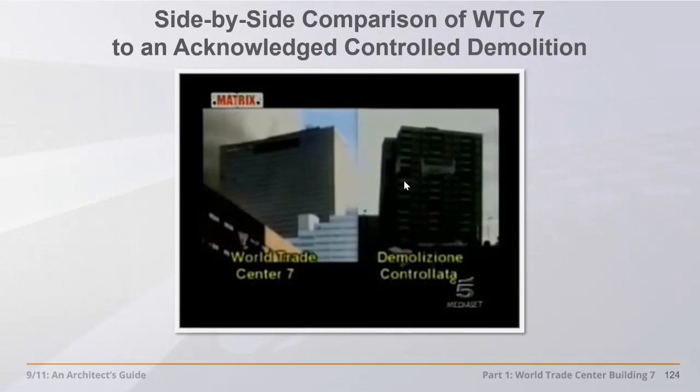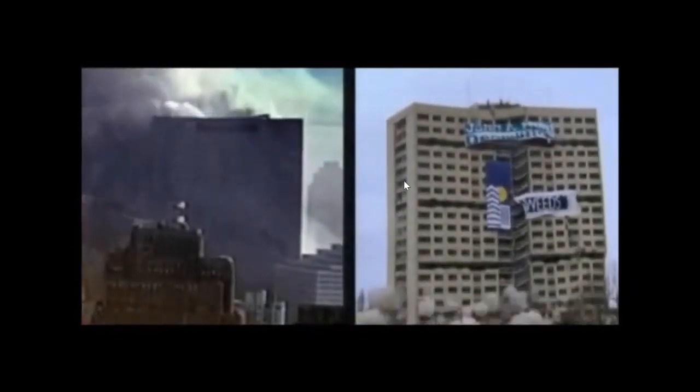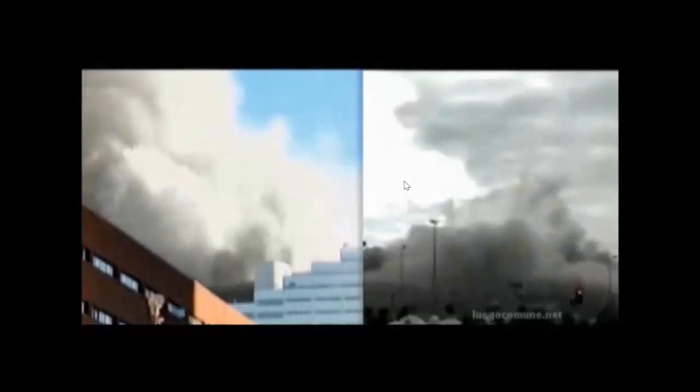Let's compare. Building 7 on the left, a known controlled demolition on the right. Is there any similarity? Hey, is there enough similarity to warrant an investigation into the possible use of explosives? Especially since it looks exactly like any one of these controlled demolitions. Especially since fire, the official cause of this building's collapse, has never brought down a skyscraper before 9/11.